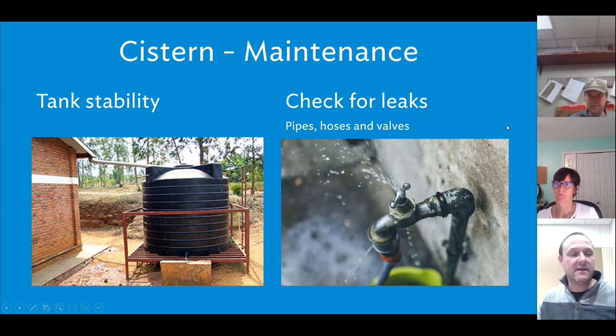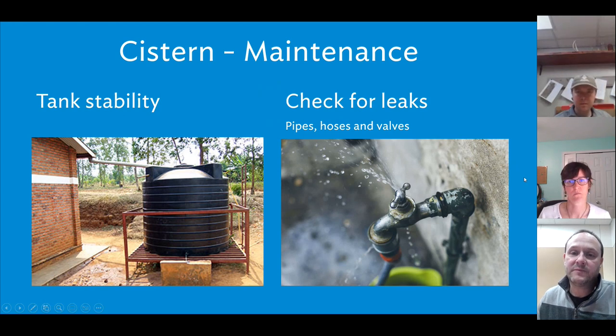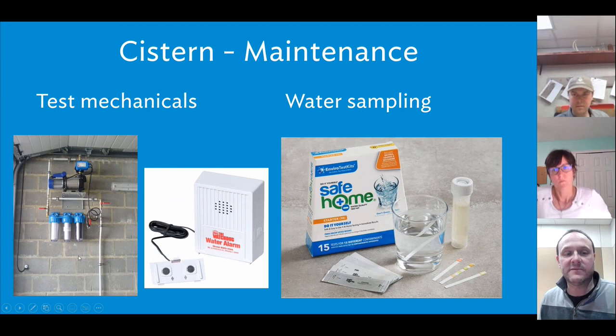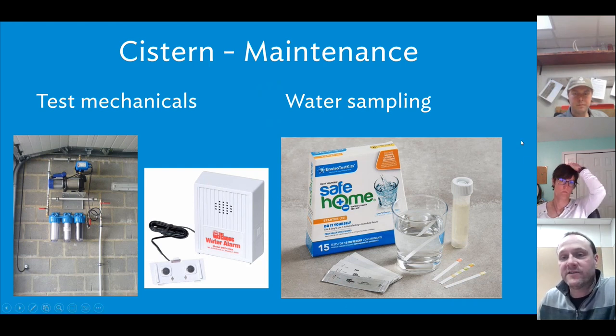Check for all leaks as necessary, especially on pressurized systems, on a regular basis. Test everything. Your filter systems and your UV treatment systems likely have owner's manuals that suggest testing intervals. Your alarms would as well. You may need to perform water sampling depending on how you use your harvested rainwater, so do that as necessary for your intended use.